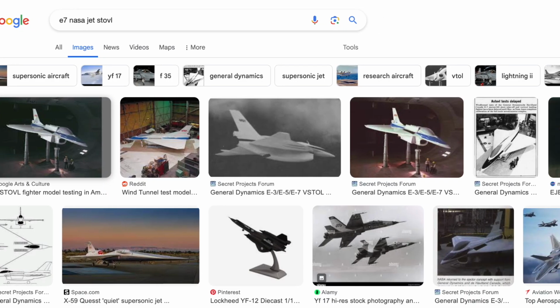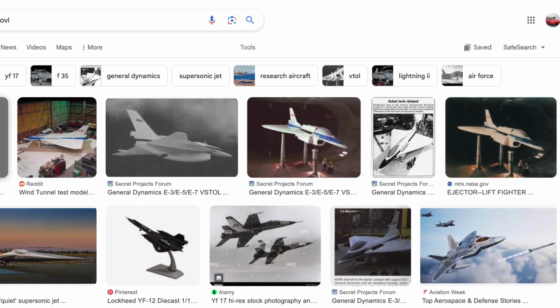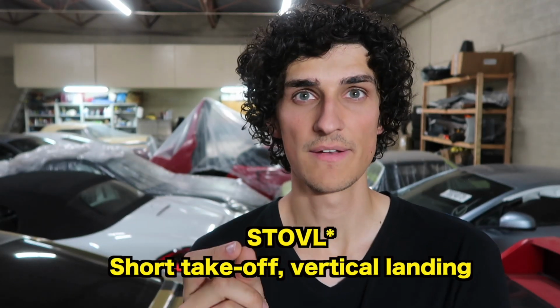So what do you know? I pop it into Google, E7 NASA jet, and boom, Google lights up with random various search results, all dated in the 80s and 90s, back when this plane was the testbed prototype for this massive collaboration project between the US government, the Canadian government, and the British government. All entities contributed to make this project happen, and it was a research program to test the feasibility for creating a vertical takeoff and landing fighter jet, full-blown jet.